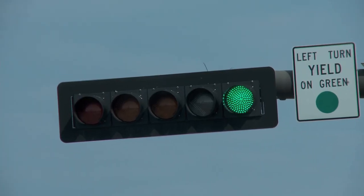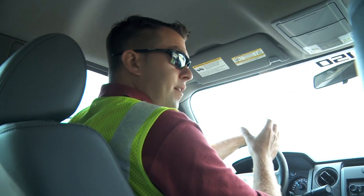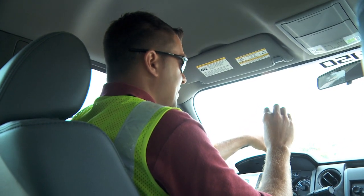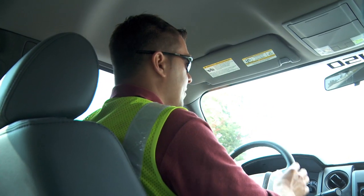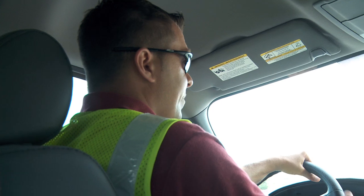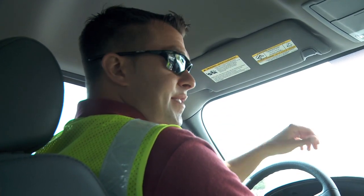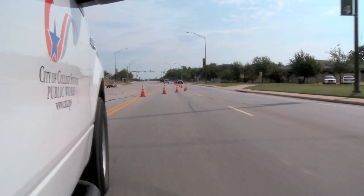So they have priority. We were going through George Bush and replacing all the signal heads along here. They were operated using an incandescent bulb, and this is our last corridor that has bulbs, and they will all be LEDs now. It will now have black heads with back plates, and it will have LEDs. So that is our last one in the city that we'll be replacing all the fixtures on.